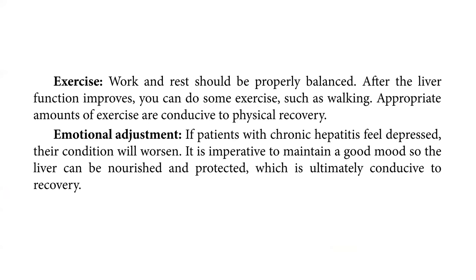Emotional adjustment. If patients with chronic hepatitis feel depressed, their condition will worsen. It is imperative to maintain a good mood so the liver can be nourished and protected, which is ultimately conducive to recovery.